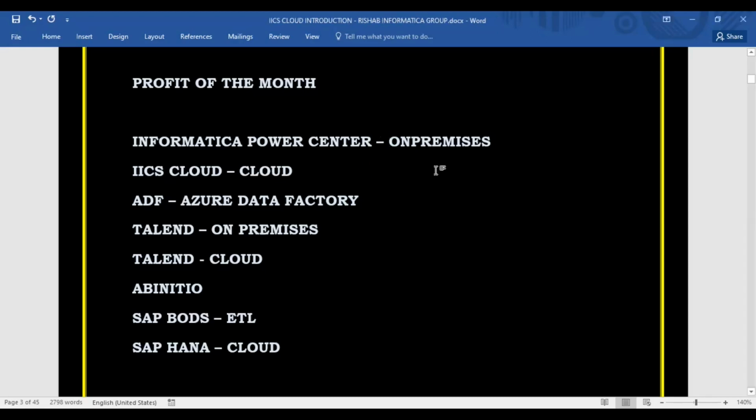But IICS Cloud, you cannot learn directly. IICS Cloud is like a master's degree, and this one is like a bachelor's degree. Without learning the bachelor's degree, we cannot go to the master's degree directly. But you don't need to spend separate time for Informatica PowerCenter and IICS. We will have a parallel session on Informatica PowerCenter and IICS, so in the same session you will learn both the bachelor's degree and the master's degree.